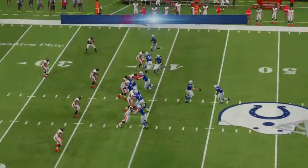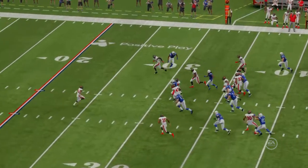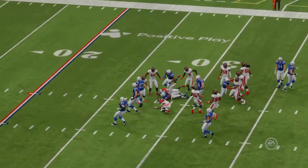Yeah, and that's one of the most dynamic positions in football now. The tight ends who can block at the line of scrimmage at the point of attack, and they can also get downfield and catch the football.